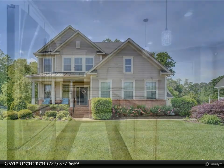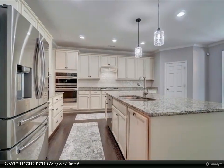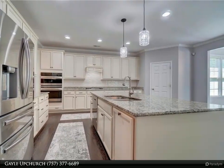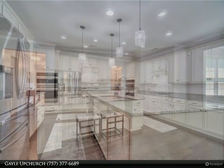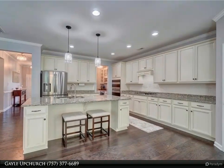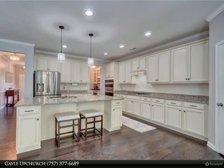Gorgeous and immaculate home in Governors Pointe has an amazing open floor plan. The large gourmet kitchen features granite countertops, gas stovetop and stainless steel appliances, an abundance of cabinets and countertops, butler's pantry, large dining room and a sunny breakfast room.